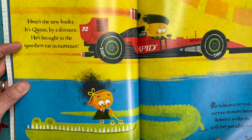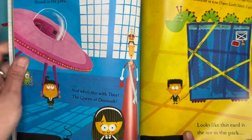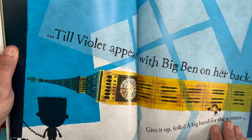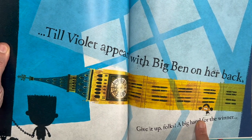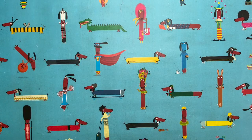We've got the speediest car in existence. Look, Rebecca here's got a pet alligator. Thea's brought in the Queen of Denmark. That's pretty amazing. And then look, Violet appears with Big Ben on her back. And that's as far as I'm going to go because it gets even crazier, trust me. I like that story. It's a fun one.